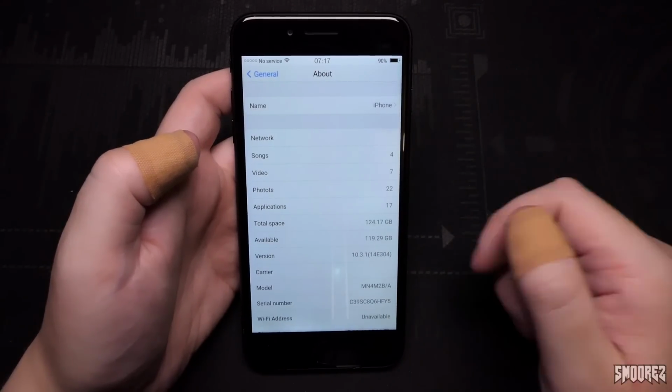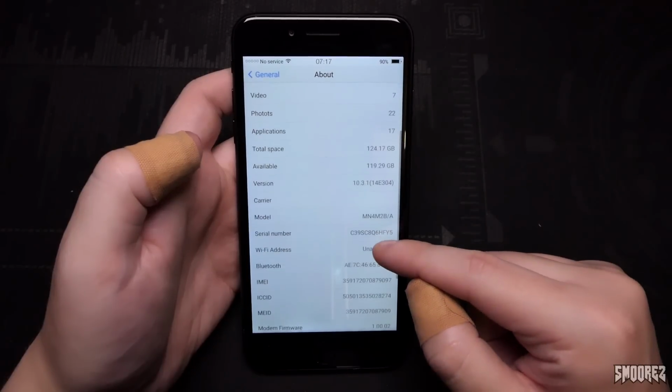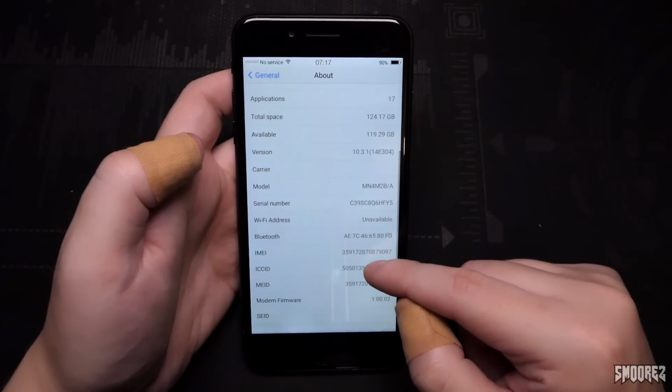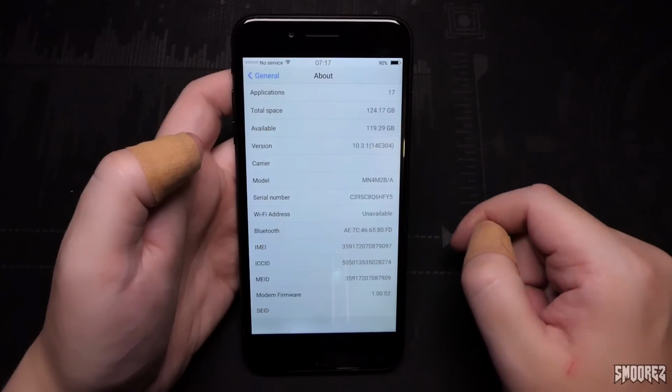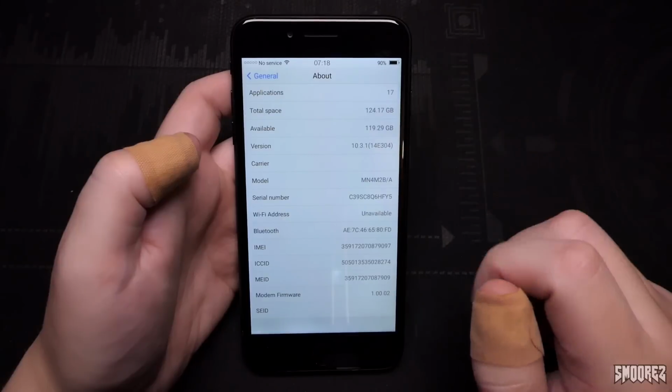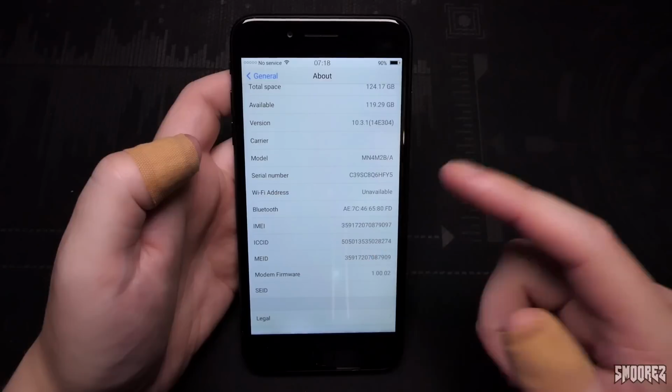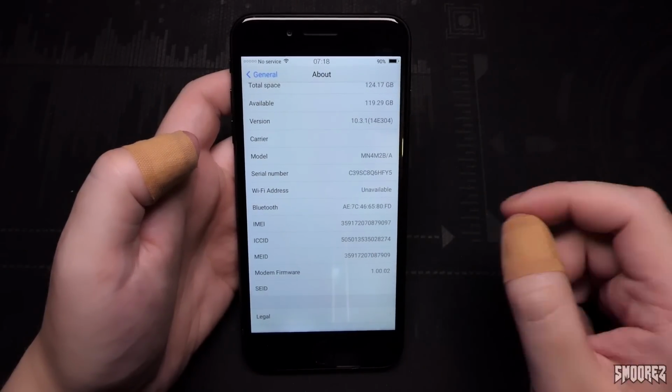So we have iPhone. We have 4 songs, 7 videos, 22 photos, 17 applications, 124.17 gigabytes of total space with 119.29 gigs available, which is false. We are on version 10.3.1. The carrier is nothing because it's not picking up any service. Model number, serial number, Bluetooth, IMEI, all that sort of stuff.